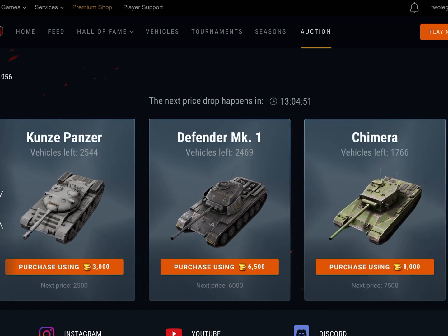Next up we have the Defender Mark 1. This is a really good tank, 2,500 basically as well. Let this drop down to 6,000 or lower, and you probably have a really good deal here. For, I mean, this late in the auction, pretty much everything is really cheap and a great deal, just so you all know. This late in the auction, it's all pretty good.